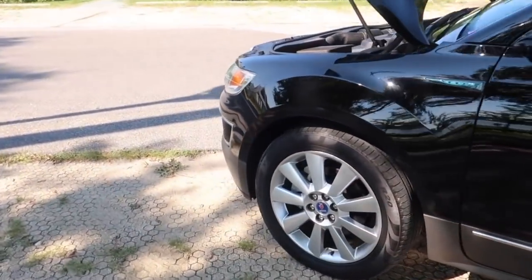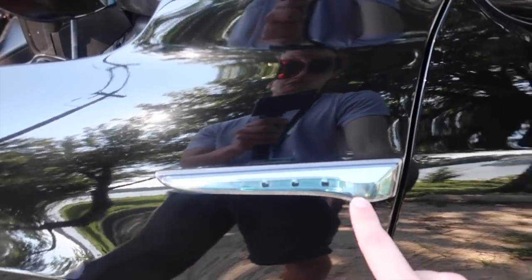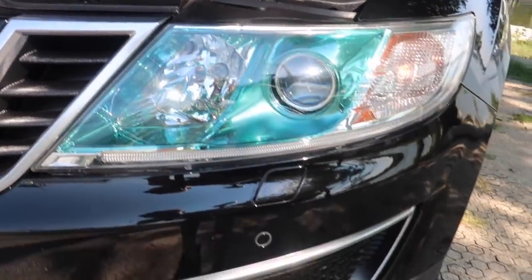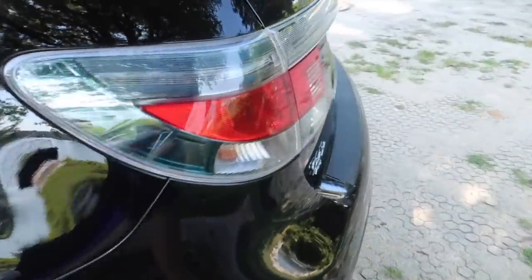I'll come around to the front here. You'll also notice some very unique styling traits of the 94X. There's a lot of blue tint on certain lighting pieces, such as the turn indicator right here, or the headlights right here. They have a blue tint to them, which is very, I don't know, it's unique. I'm not sure if I really liked when Saab did that. You guys can of course comment your thoughts on them down below.